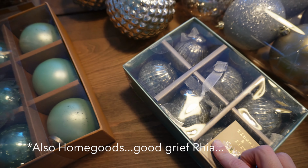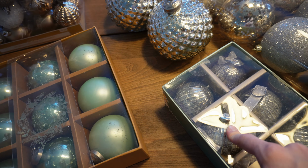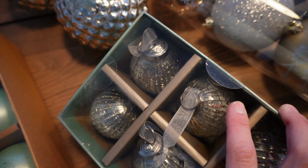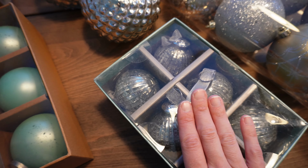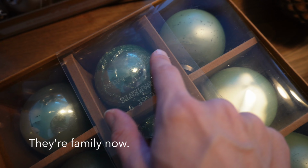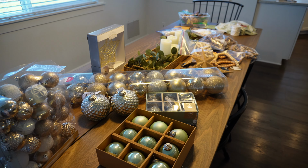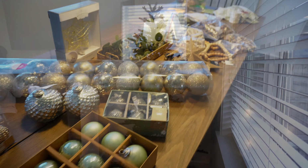I basically had to crawl on my hands and knees, because all of this stuff was hidden on the bottom, which makes me wonder if somebody came back and was very disappointed. So if you're watching, I'm so sorry. I love them and I will treat them well. And these guys, these are almost too green. I might not use these this year. I think I'm gonna start with the beads and work my way from there.